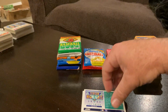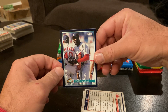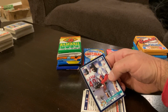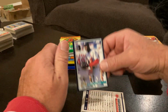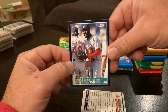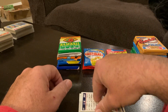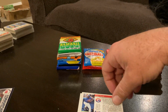Mark Hutton. Lee Smith saves record. Season highlights. Wait a minute. It's not 94 Topps. 94 Score. Sorry. I mean, it says it right in the center. Second time I looked at that pack and said Topps both times. I don't know why the center logo looked like a Topps type logo, but it's Score. I just noticed that on the card. So the border looked kind of like Score and not Topps. So weird. Okay, so this is 94 Score.